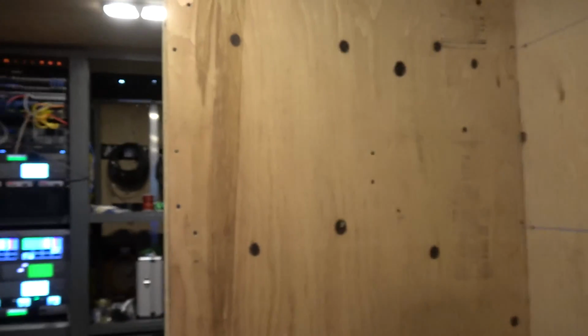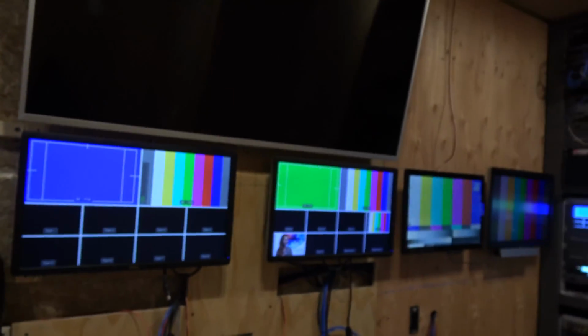Anyway, it's been about a week and a half since the last update, and I have done quite a bit, and we did shoot another event, so I can give you a little bit of feedback on that. So let me actually turn around the camera and start on the right wall here in the trailer.